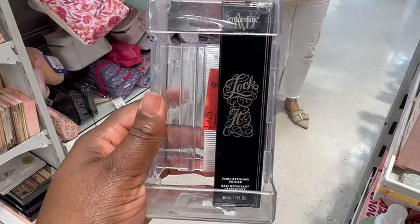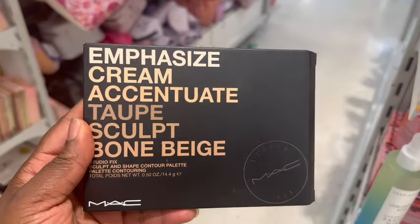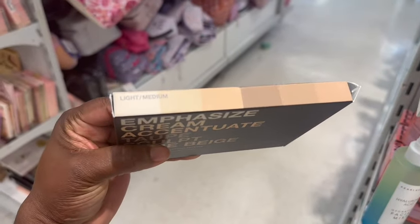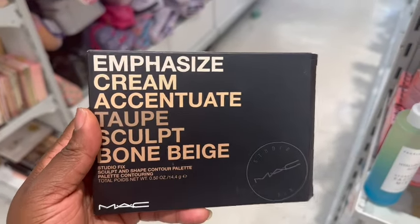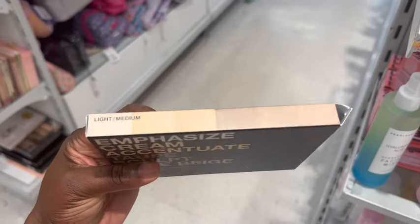PD, we're spotting this pore refining primer for $9.99. Spotting this MAC palette here in the shade light medium. This is a face palette for $24.99. We've seen this way back, but they are coming back around. These are the shade range up here.